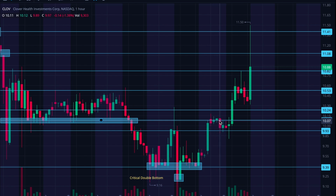It started to interact with this 10.08 zone, which we had identified as important, obviously relying on this previous price action. We then got a nice jump up, got pretty close to our 10.53 zone there and started to struggle around it. Got pushed off it a little bit, but we never came back down to this 10.24, which is cool. And as you can see, that's resulted in a pretty solid jump up. Right now blowing through that 10.82 zone, so that's cool. I have a couple of long positions in CLOV, so good for me. But we'll see what happens.